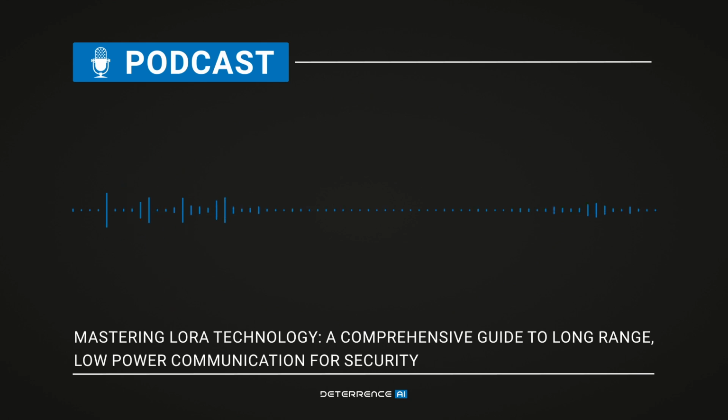Correct. And then you have community networks, which are often volunteer-driven initiatives where people collaboratively deploy gateways and share network access. Kind of like a crowdsourced network. Exactly. The Things Network is a great example of a global community network for LoRaWAN. These community networks are often free to use for non-commercial purposes, which is a fantastic way for hobbyists and small-scale projects to experiment with LoRaWAN and get started without a big financial commitment. So a good way to dip your toes in the water before you dive in head first. That's a really nice range of deployment models to choose from. It gives you a lot of flexibility depending on your needs, resources, and risk appetite.